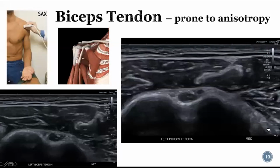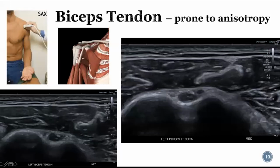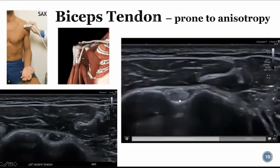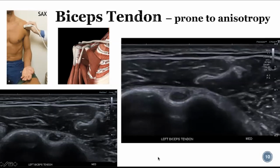So whenever we discuss the biceps tendon or any tendon in general, we need to remember the concept of anisotropy. So anisotropy occurs when the sound beams are not completely perpendicular to the structure of interest. So in this image, it's the same orientation. Here is the bicipital groove with the biceps tendon in it. However, I need to tilt the transducer to bring that biceps tendon into better view. My images are a little choppy. Sorry about that. But you want to make sure that you're not calling a tear just due to anisotropy.